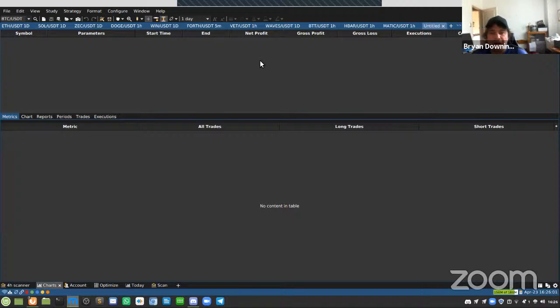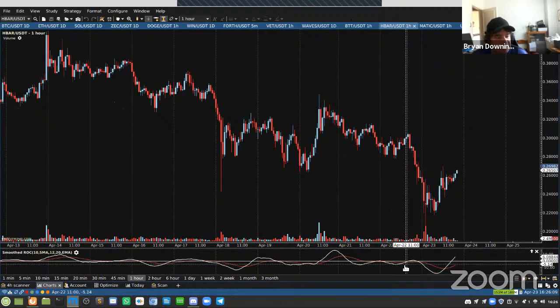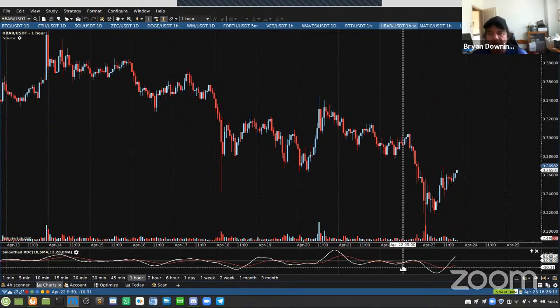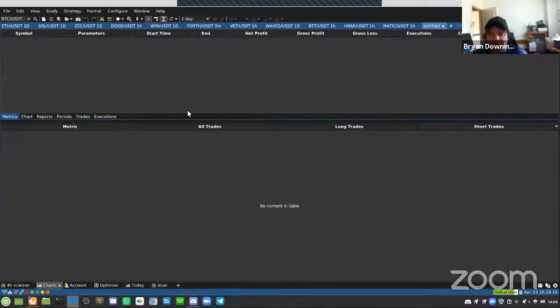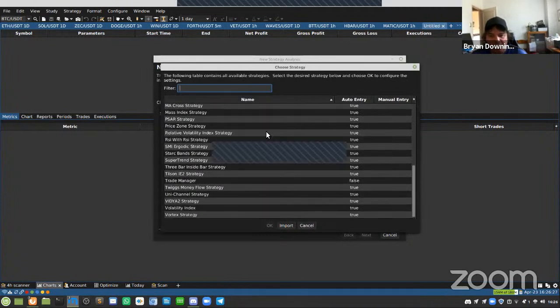Now the problem is I've been applying these studies. Now if I turn the smooth rate of change study into a strategy, what can happen is I can then do this on a strategy. So if I'm able to turn that smooth rate of change into a strategy, this will come up in the list. So let me just give you an example here.